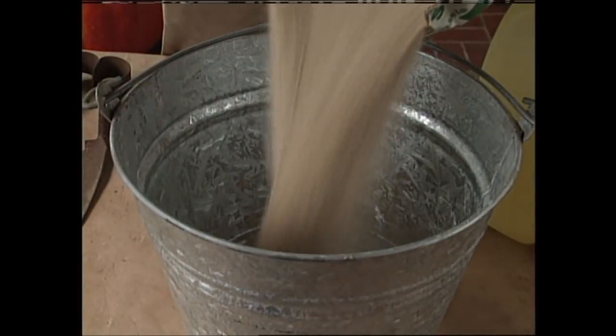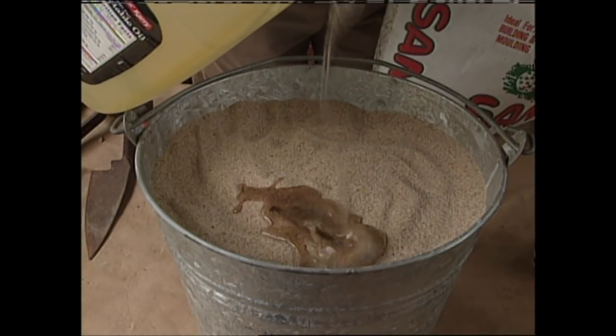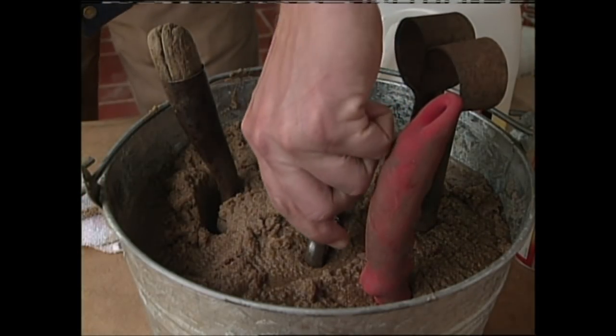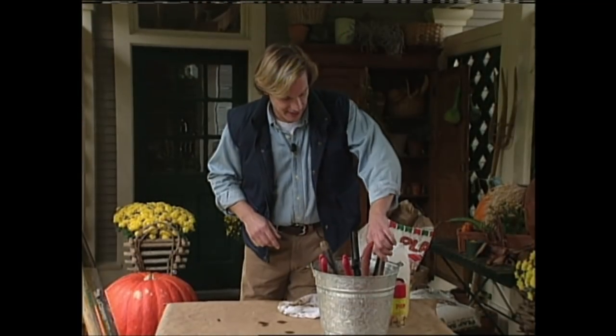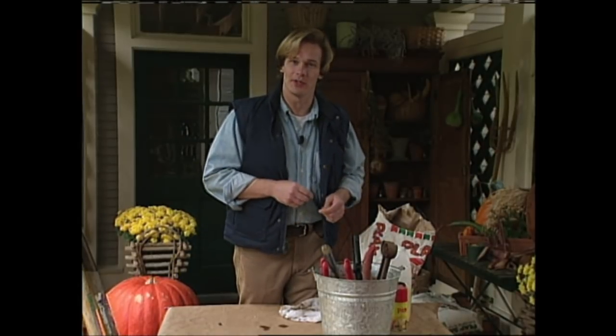Start by filling a bucket with dry sand, and then pour about a half a gallon of vegetable oil evenly over the top. Let it sift through, and then push your tools in. One of the great things about this idea is that the coarseness of the sand serves like sandpaper. It keeps debris off of the tools. And of course, the oil keeps water from damaging the metal.